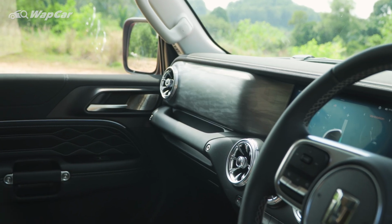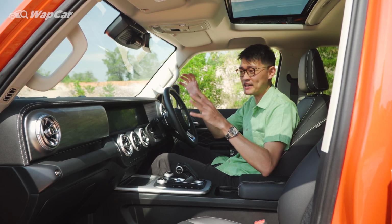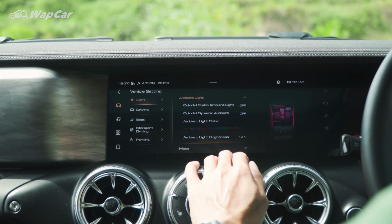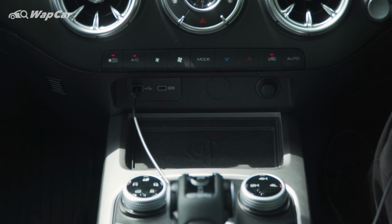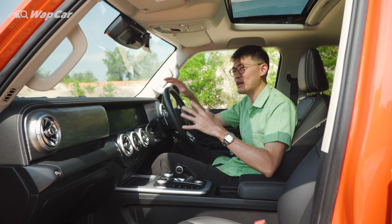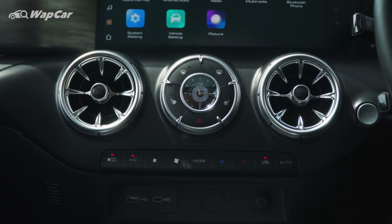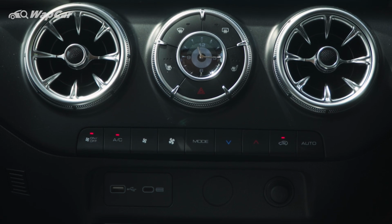You also get grab handles like you do in a proper off-roader, but you get quite a number of nods to luxury in here as well, such as the 9-speaker Infinity sound system. Then we've got a 64-color ambient lighting setup, plus a wireless charger as well. So it's all quite nice, until you realize that despite all those luxury features, only the driver's window gets a one-touch up-down function. Down below the aircon vents, we've got physical buttons for the climate control, yes.